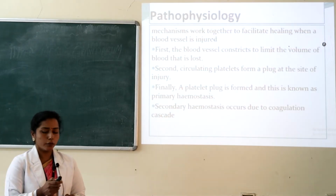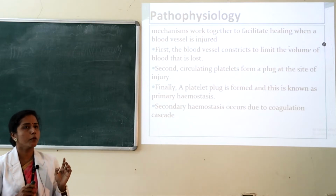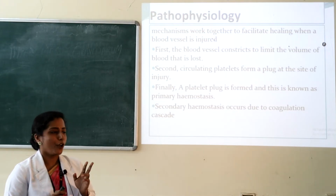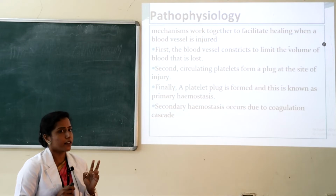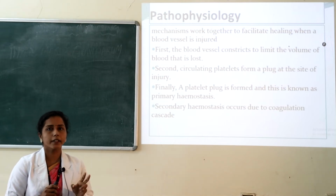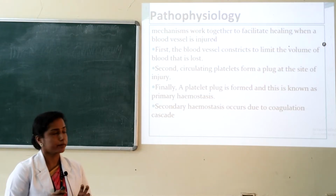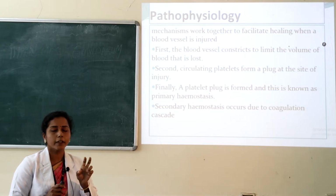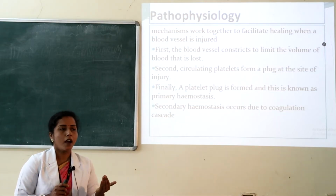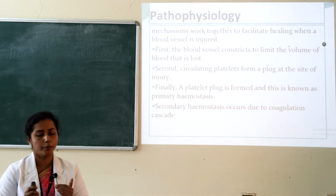Then we consider the pathophysiology. Pathophysiological changes happen in hemophilia. In the mechanism of coagulation, first, when a cut injury occurs, what happens? The blood vessel constricts to limit the blood flow. Second, circulating platelets plug at the site of injury and attract other platelets and form a platelet plug. This platelet plug formation is known as primary hemostasis. In secondary hemostasis, they then activate the coagulation cascade, and this activation ends in secondary hemostasis.